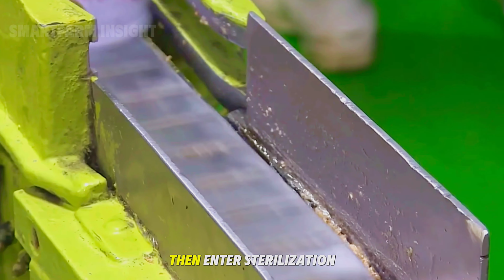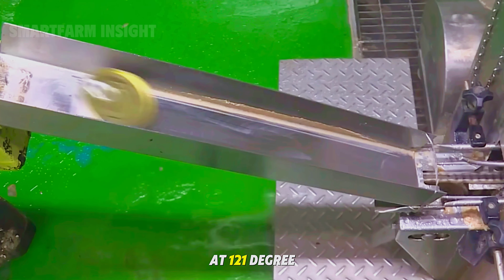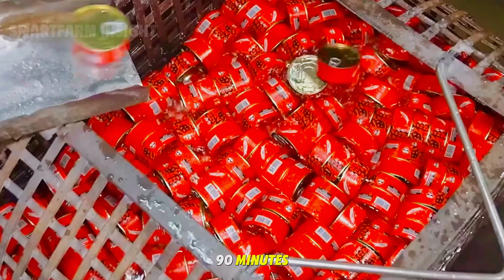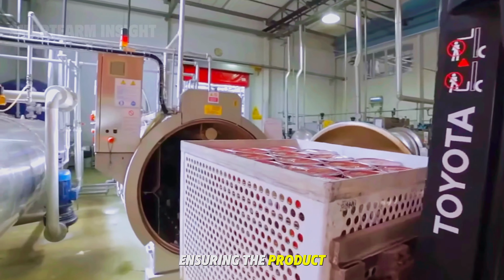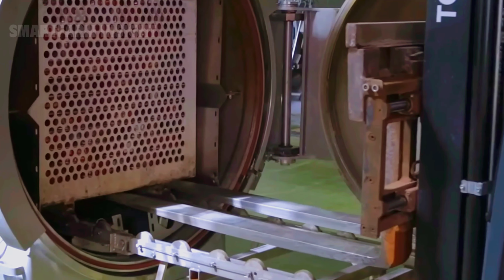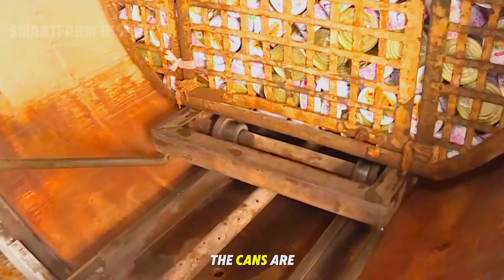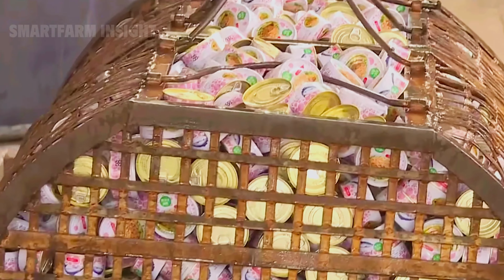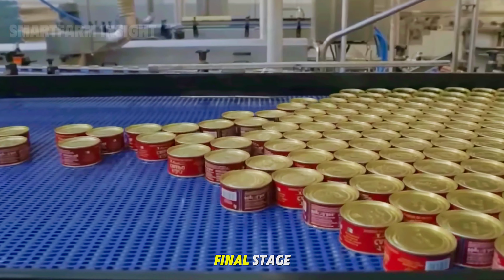The sealed cans then enter sterilization chambers, steel vessels that use high-pressure steam at 121 degrees Celsius for 60-90 minutes. Sterilization eliminates all harmful microorganisms, ensuring the product remains safe for years. When sterilization is complete, the cans are rapidly cooled to protect texture and maintain quality. Only after cooling can the tuna move to the final stage.